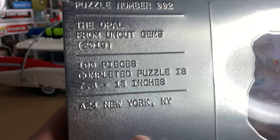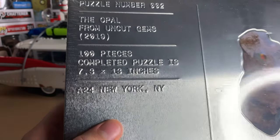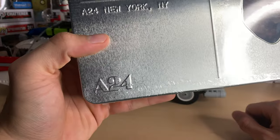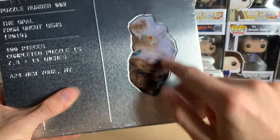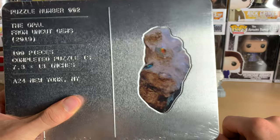Anyways, it's 100 pieces. The completed puzzle is 7.3 by 13 inches. I think that's pretty big, actually. A24 New York, New York. Nice logo. It's embossed. And sort of these lines right here and the text. And this is what the puzzle looks like. The Opal, of course. It's going to be much bigger, obviously.